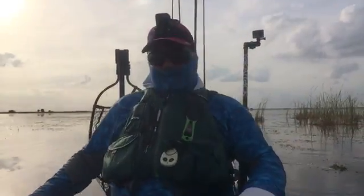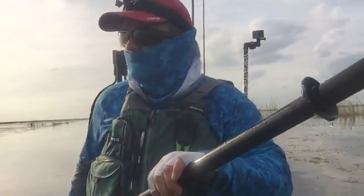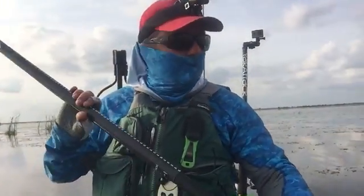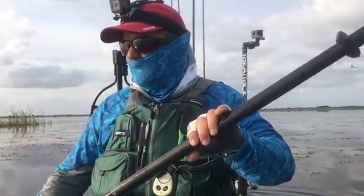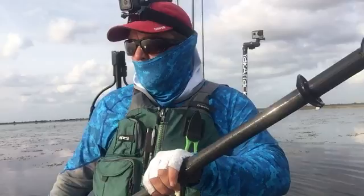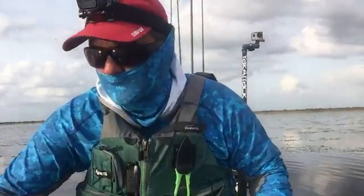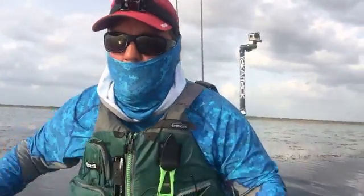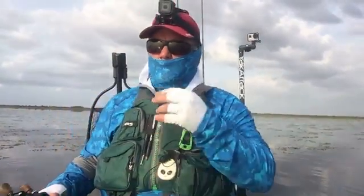The thing I love about a kayak is it's stealthy. It doesn't really spook the bass any. I don't have a fish finder on the boat. I left it in the truck on purpose. I really didn't need it. And I'm gonna position the boat right here. Drop my power pole. Drop my front anchor. I'm in a ditch. All right.